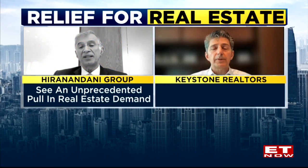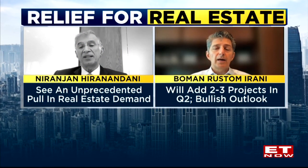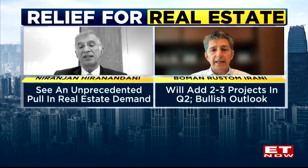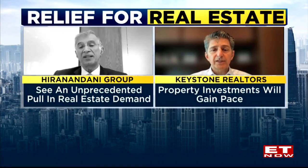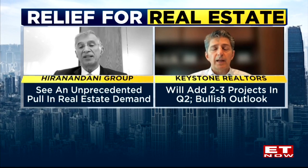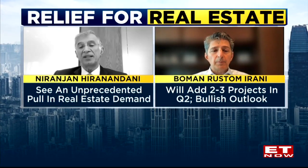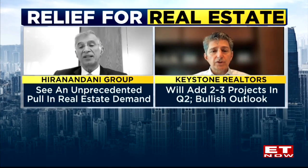All properties bought up to or on July 23rd would be allowed to choose between a 20% tax with indexation or a 12.5% tax without the indexation. I think going forward, property investments will continue to be on top of the mind of most people because of the 12.5% tax going forward. We will definitely surpass, as is seen in this quarter itself, the number of launches that we have.